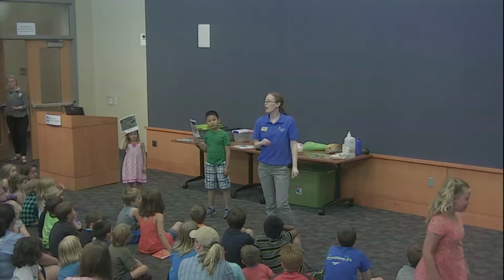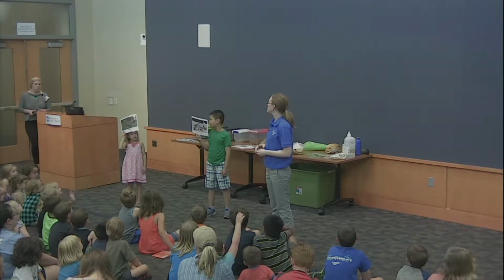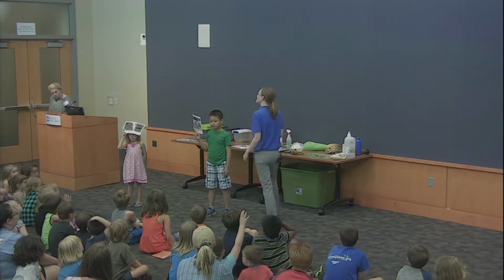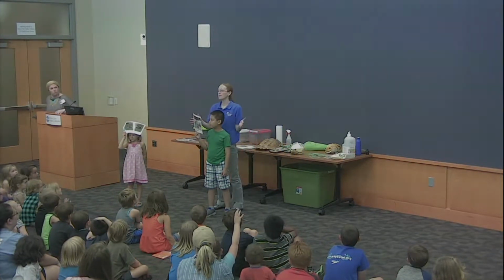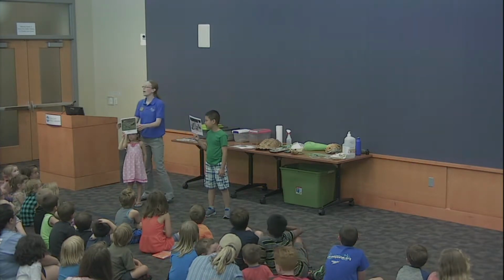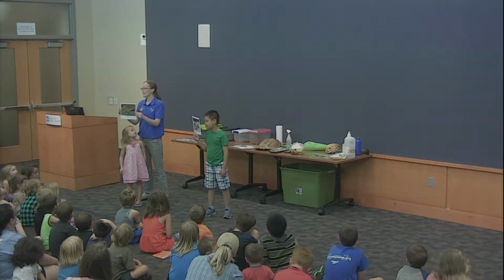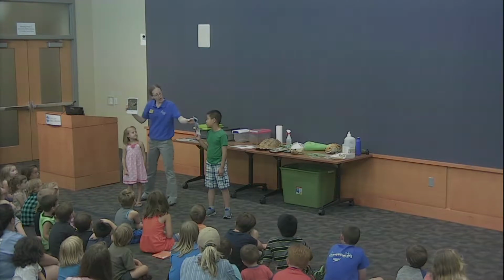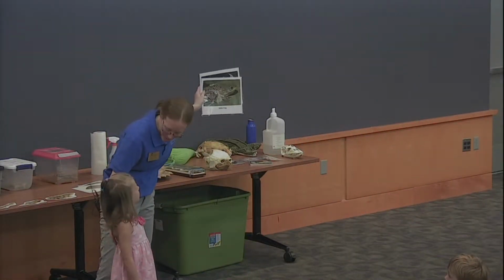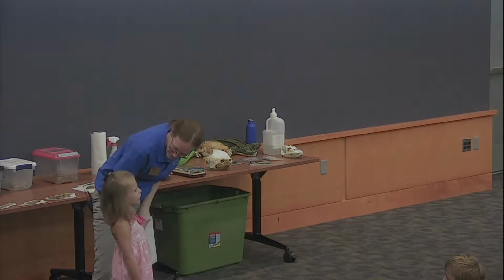Okay, so looking at our last 2 animals, this will be what we're talking about today. We have one example of a reptile. So that's the American alligator. And we have one example of an amphibian. That's the frog. So thank you very much. You can go have a seat. We're going to learn how to tell these 2 apart, okay? Thank you. You can go have a seat.